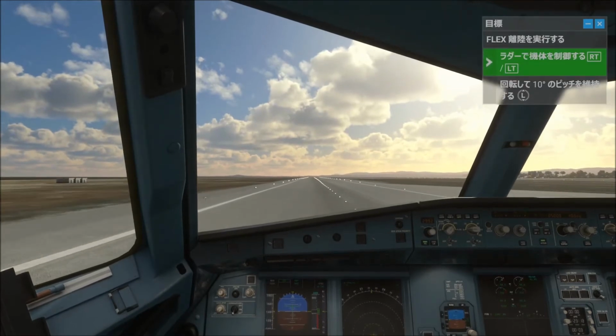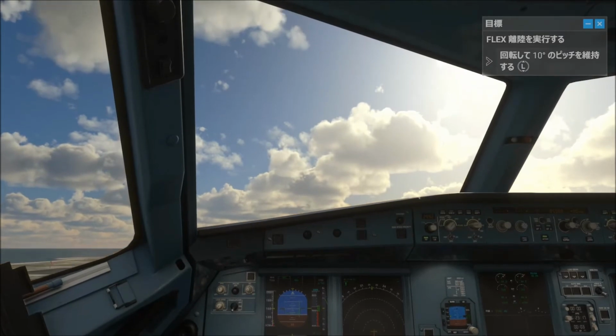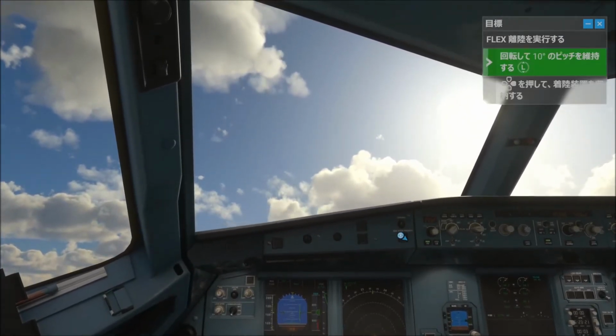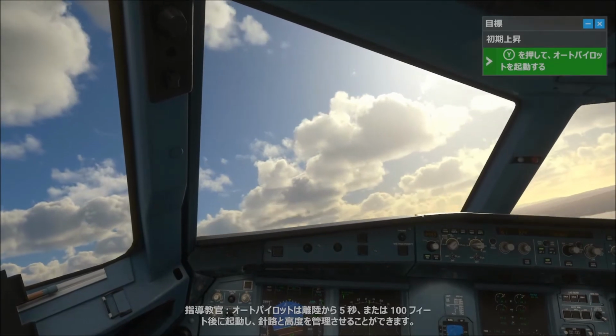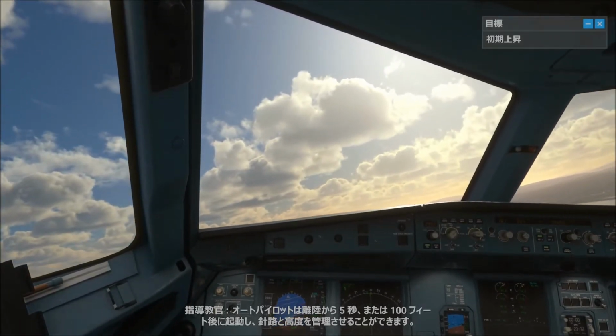Rotate. Positive climb, gear up. Engage autopilot. Autopilot can either be engaged 5 seconds or 100 feet after takeoff to manage heading and altitude.